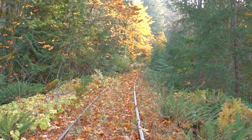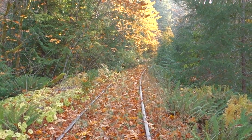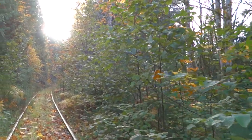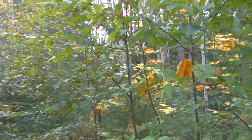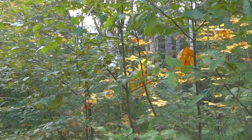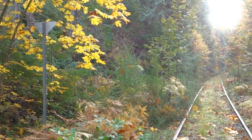And around the corner is the mile 30 post, and then the mile 29.9 trestle. Here we go, mile 30. 10 mile an hour slow order. I have no problems complying with that. I'm an old guy. There's the resume speed sign for the other way.